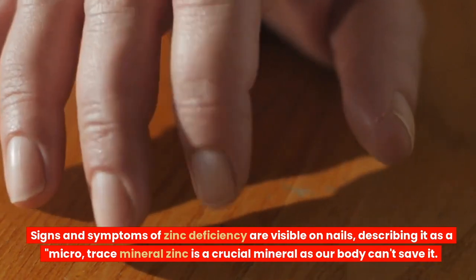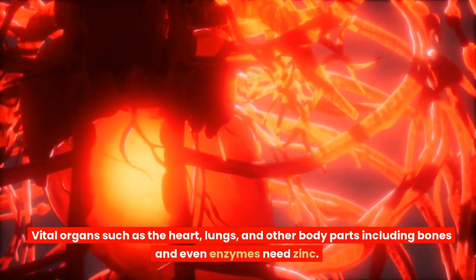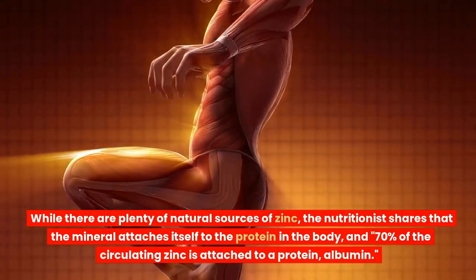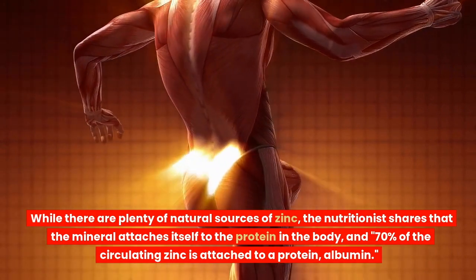Zinc is a crucial mineral as our body can't save it. Vital organs such as the heart, lungs, and other body parts including bones and even enzymes need zinc. While there are plenty of natural sources of zinc, the nutritionist shares that the mineral attaches itself to the protein in the body, and 70% of the circulating zinc is attached to a protein, albumin.